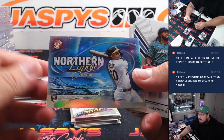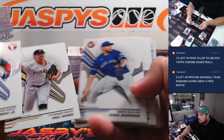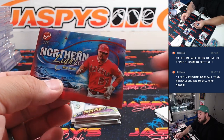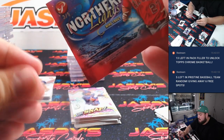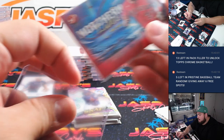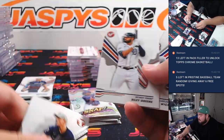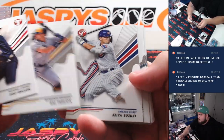We have a Northern Lights, Zach Geloff for the A's. Those are actually really cool inserts. There's Paul Skenes. And how about a Northern Lights red out of 5, Mike Trout. Very nice hit right there. Dennis got that from that team random. Oh, snap, Francisco Lindor.